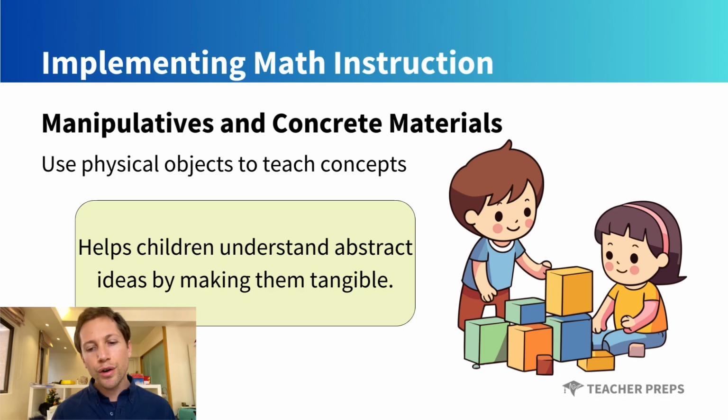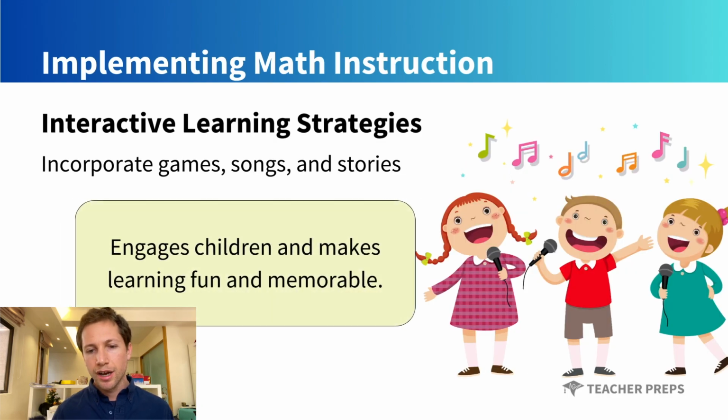All right, another effective math instruction strategy that I want to share with you is using interactive learning strategies by incorporating games, songs, stories within your mathematical themes and topics and lessons that you're teaching. Again, these help children engage in the lesson. So if you get a question on test day that asks you what's an appropriate way to engage learners in math, think about songs, chants, dances, and that will help make learning more memorable for our students.